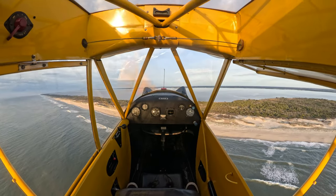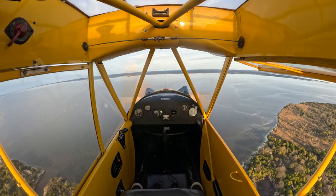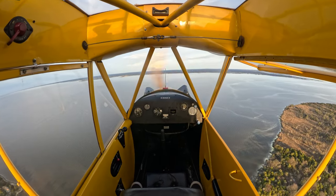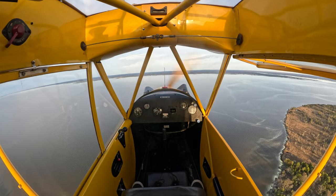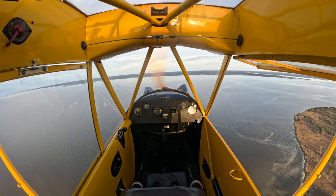So the shot was wrapped up, and then I headed back over the bay and then headed back home. And one thing, if you do this low level flying, obviously you want to make sure you're within gliding distance of the shore. Obviously, the lower you are, the closer you got to be. So that's why it's important.